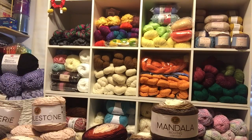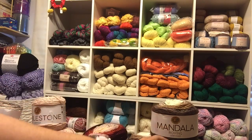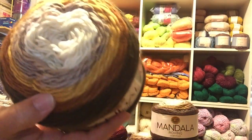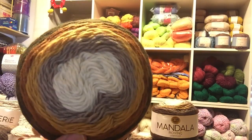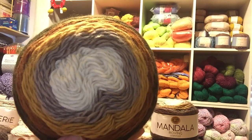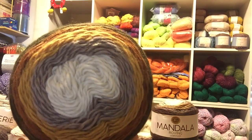Bear with me, everyone. Okay, put that right there. Okay. We did this. I showed you this color, but I have to find the rest of them. Okay. Oh, here go one. It's right in my face. Okay, so I found the other one. But now it looks like I have two. We're still with the roving. Hayloft is the color. Still 415 yards. A light three. One ball makes a scarf.